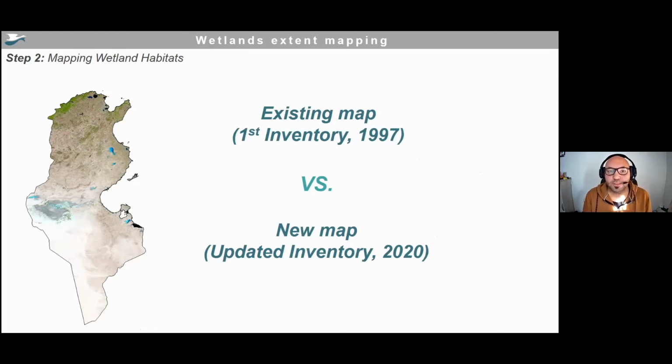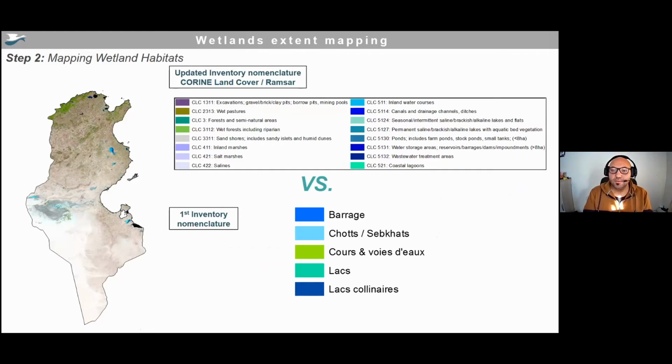So if we compare, for example, in countries where we have already existing inventories, like in Tunisia, where we had the inventory provided by the national authority in 1997, you can see, just by comparing the two classification systems, that using our approach we have a very wide definition of wetlands, so we can have a better definition of their habitats and their characteristics compared to what existed before. We can see at the bottom that the previous nomenclature is very limited, to 5 main classes.